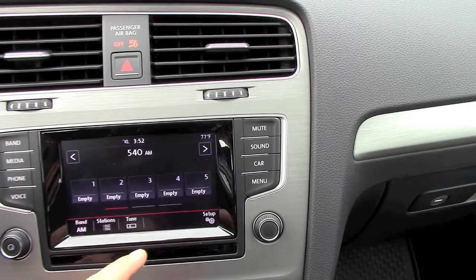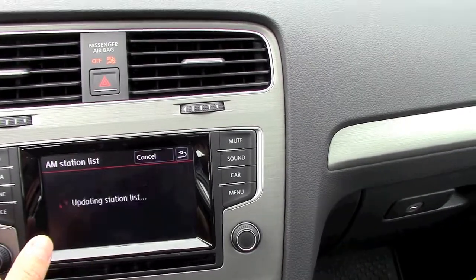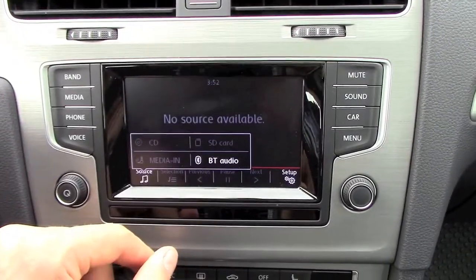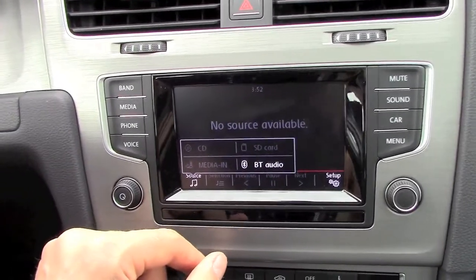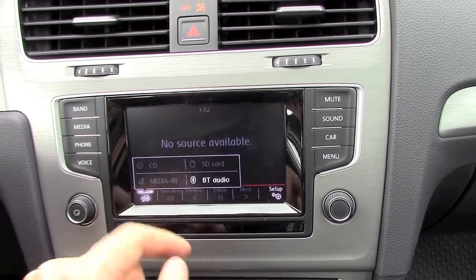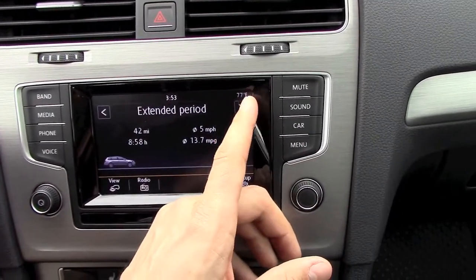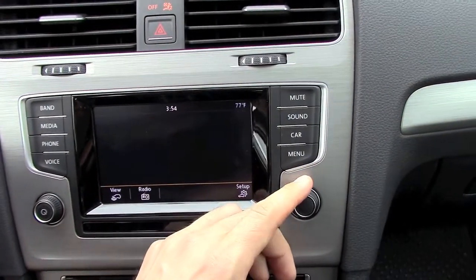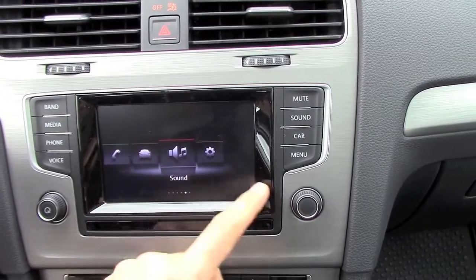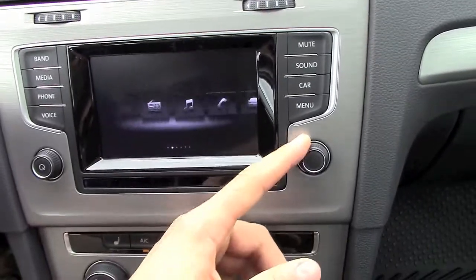It's different channel setups here for the AM, FM stations. Media has different sources for CD, media input for your auxiliary input, SD, and through your Bluetooth, streaming from your phone. Again, the same information that we've already seen on the driver's information display. Then going back to the vehicle. And also you can see how easily you can scroll through the touch screen and different options. Also you can use a knob on the right as well.